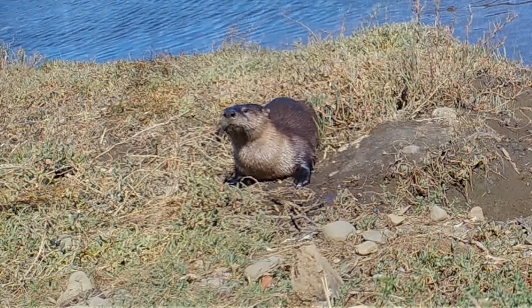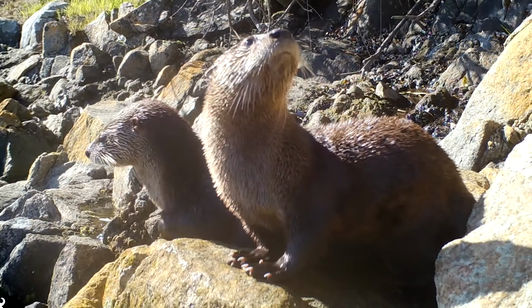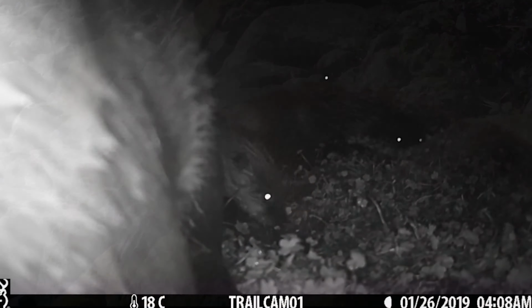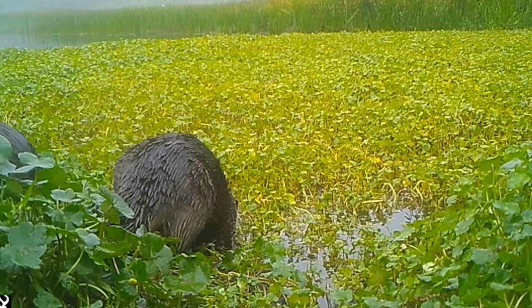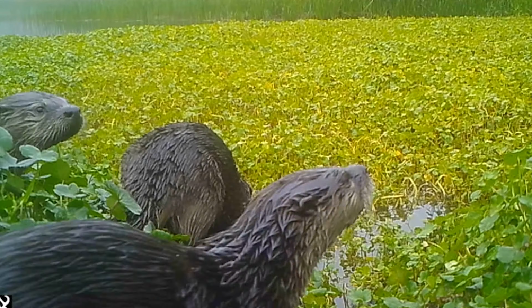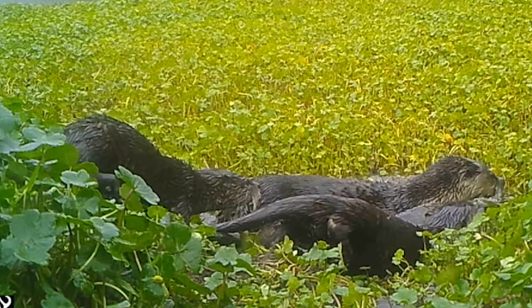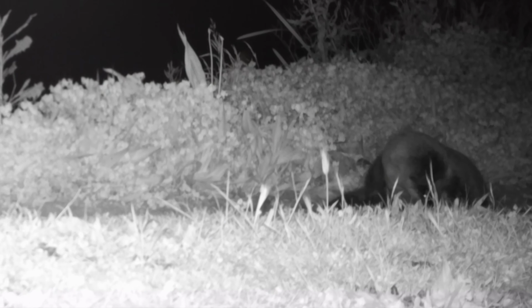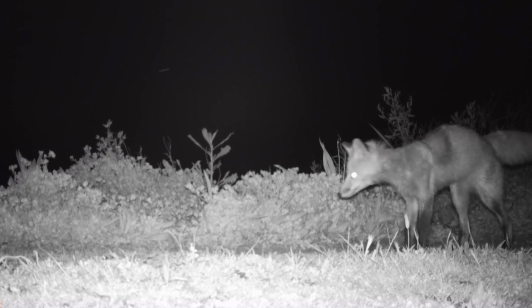Here's a new noise. We call it a chuckle. Does the otter's behavior give you a clue to what it might mean? This otter is sneezing. Otters have to clear their noses too. That was a hiss. Why do you think the otter hissed? What happened after?